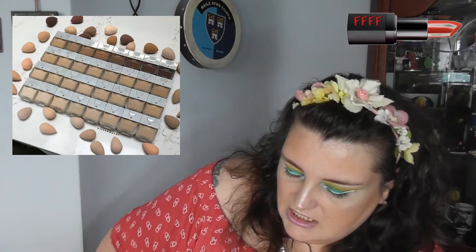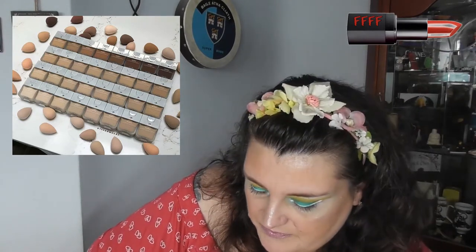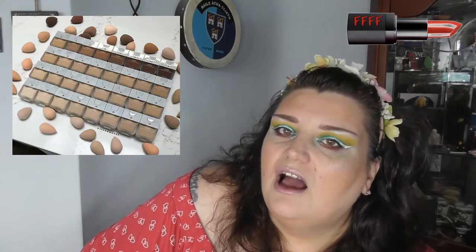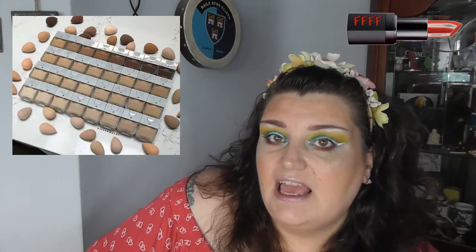But I can usually get one that is within a shade of my skin tone. So I can bronze around my neck and everywhere so that it looks okay. I hate the fact that so many of my friends cannot enjoy the foundations that I enjoy because it doesn't have their colour.